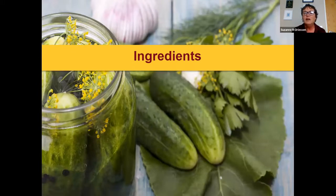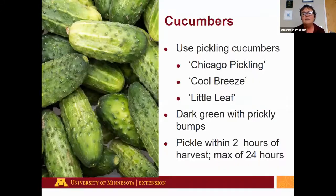In this section, we'll move on and talk about ingredients that are needed to make a tasty, fresh pickled product. We're going to start with cucumbers, because when you registered, there was a lot of interest in preserving and pickling cucumbers so that they're not soft and mushy tasting. So we're going to talk about cucumbers for a moment. Just remember that the variety of cucumbers and the length of time from harvest to pickling will matter in the quality of the product.